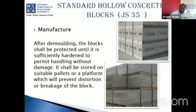So into manufacturing. After you put everything together, you mix up your aggregate, your cement, and sometimes you put in your sand, your water, and you get this dry mix, and you're molding your blocks. After you mold your blocks, the block shall be protected until it is sufficiently hardened. If you notice in the first standard, the 2011 published standard, it told you that you must retain your blocks until they are 14 days old. That was removed from the standard because it was a little bit too prescriptive.